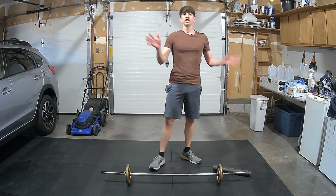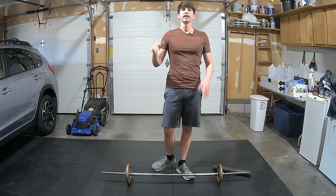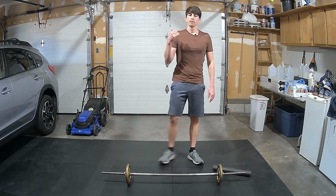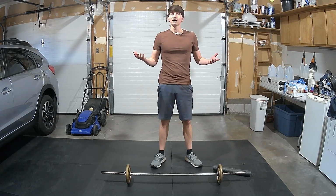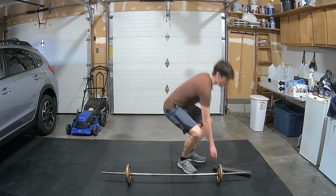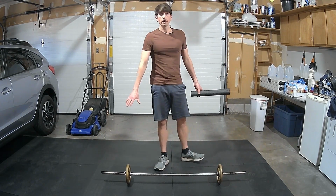So, as I mentioned, you can do body weight. There's nothing wrong with that. You want to start out somewhere where you're going to be successful and work your way up as you get stronger, because you don't want to risk injury or falling over. So you want a bar with weights.